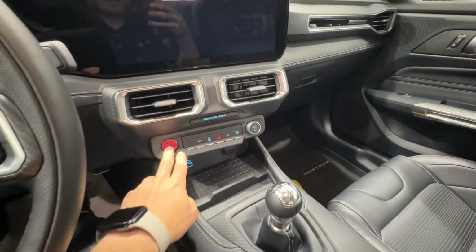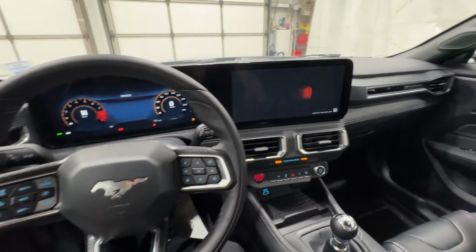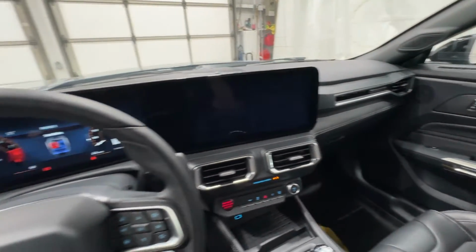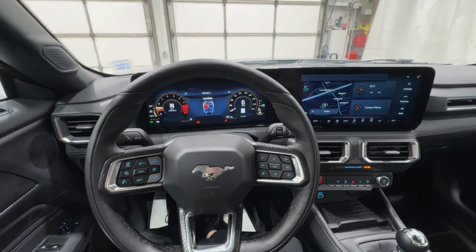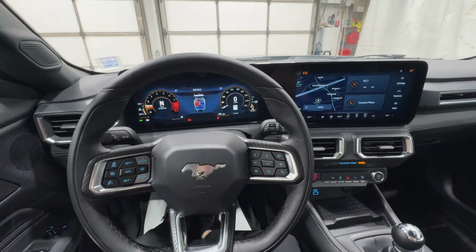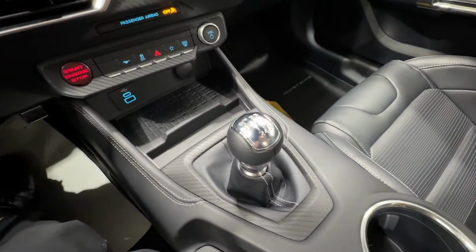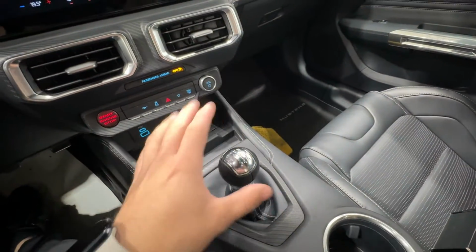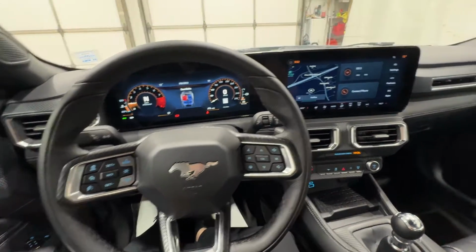But we'll fire up that engine, which is a 5-liter V8 engine, makes 480 horsepower. Now with the valved exhaust, Ford actually bumps those numbers up a little bit to 486. So we have 486 horsepower paired to a 6-speed manual transmission, which is a very nice thing to have, especially for a brand new model here for 2024.